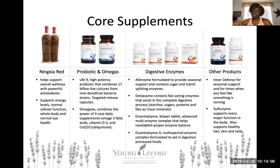And then last is Essentialzyme 4. Essentialzyme 4 is for when you know you're going to go out and eat a lot of processed foods. You're going to want to take an Essentialzyme 4 in order to help support you in the times that you're eating processed foods. It's going to help you break down foods like that.